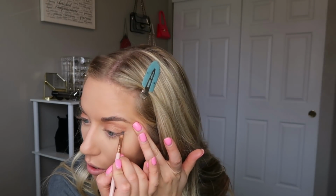So there are my lids. That is all I'm going to do for that. Let's do some liner. I'm still using my Mineral Fusion gel liner cream liner in the color Coal, and an angled eyeshadow brush from I Am the Dame Boss.